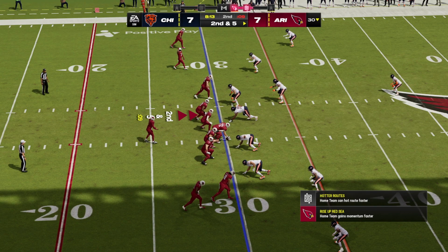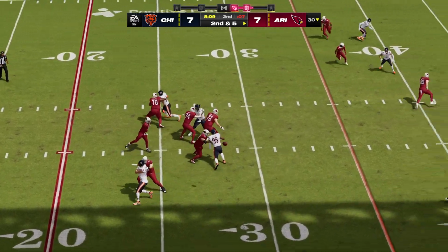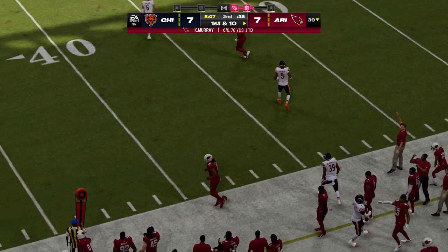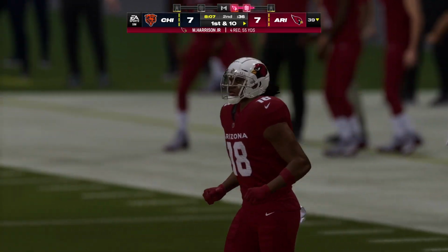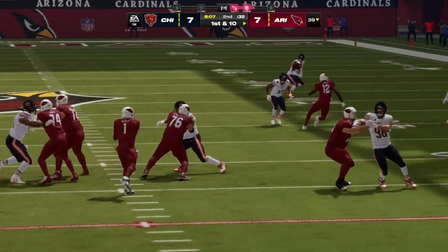Ball on the 30. They'll come up with a second and 5. Here's Murray. And this will be caught by his big wide receiver. And he goes out right around the 39. He had the touchdown on the opening drive. Now he's got a first down.